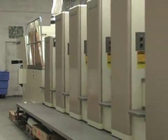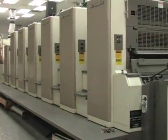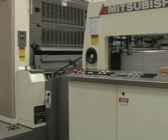So that allows us to produce the jobs very quickly and turn them very quickly. We don't have to worry about scuffing, offsetting. We can take the job, it can basically get put on press and off press and cut within an hour.